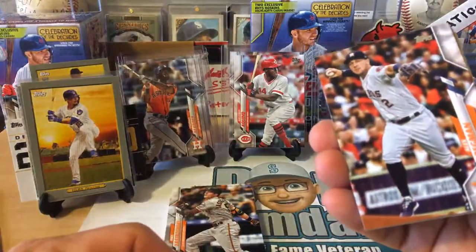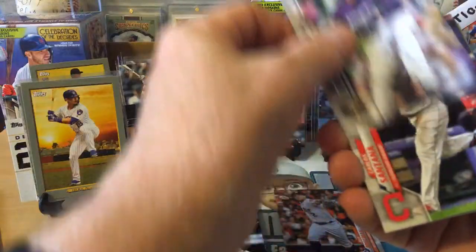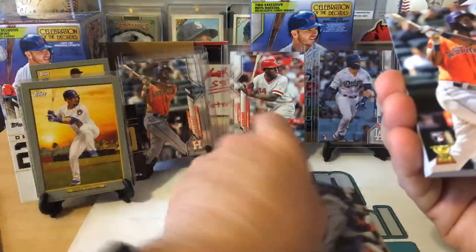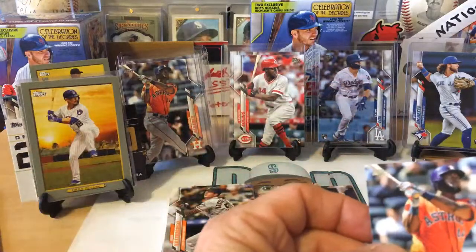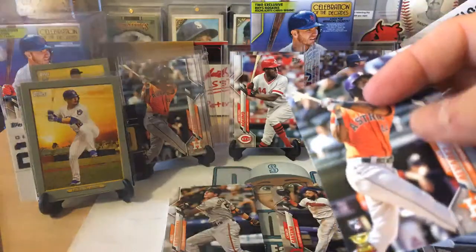Alex Bregman with the Houston Astros. Jeremy Jeffress with the Milwaukee Brewers. Carlos Santana with the Cleveland Indians. Boom! The Yordan Alvarez Gold Cup card is the first one to hit a home run.